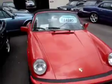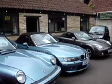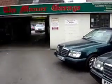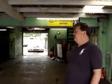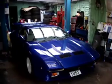Quite interesting cars, nice old Porsche, G50 Box 3.2 Carrera convertible, another one, lovely old E-Class, 310 220, lovely old car, £61,000 new this car, and now 14 grand, 10 grand, great value for money. But that's not what we came to see, because here, hiding round the corner, is the Tomaso Pantera, which I'm going to get in.